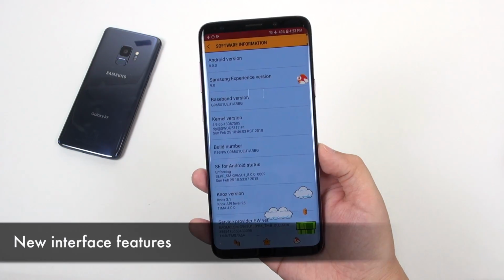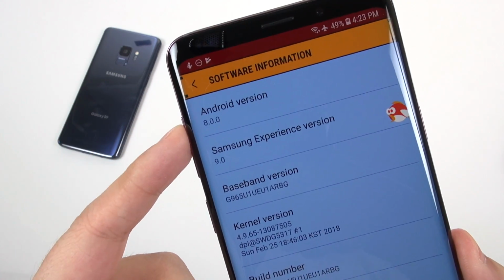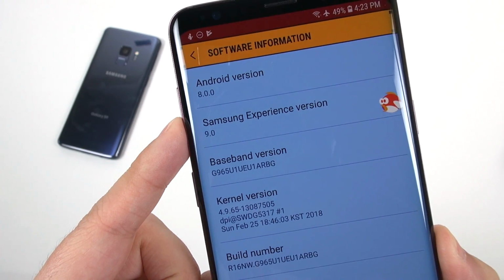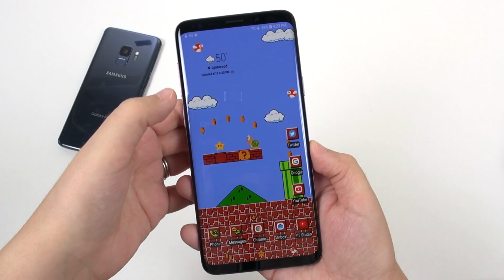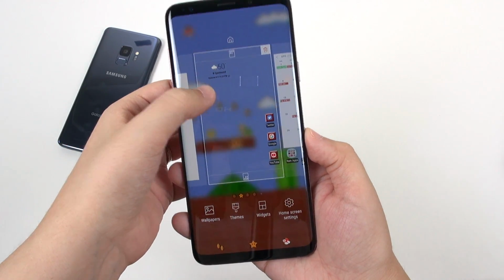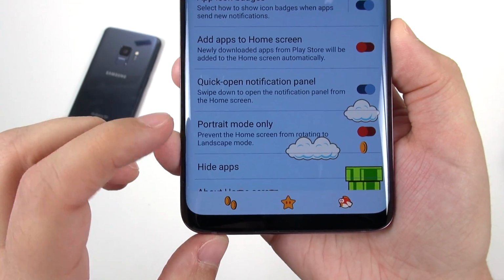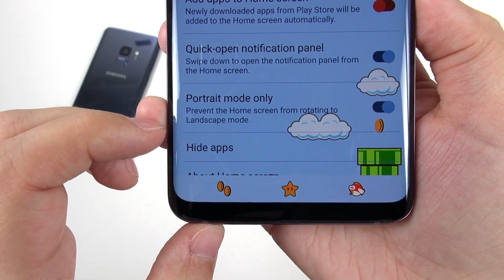So now let's move on to talking about some new interface features that we have. But first you can see that we've got Android 8. We've also got the Samsung Experience version 9. And when you go to the home screen, the first thing that I noticed that's different is that if you hold down right here, you can go underneath home screen settings. And there's a new option that's called portrait mode only. Prevent the home screen from rotating to landscape mode.